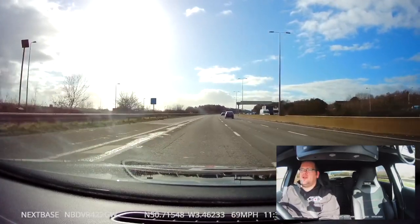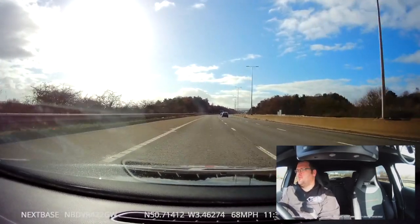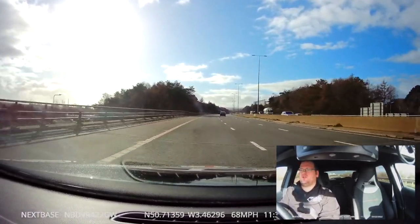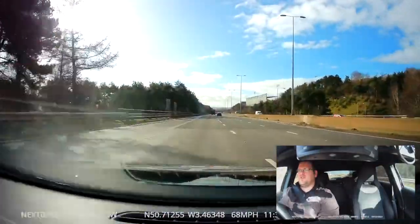So the car in lane number 1's just moved across, probably quite sensibly there. He's trying to get across before that blue car caught him up, so he didn't get stuck, so it's good planning there from that car. I don't need to do that as early because I haven't got a car overtaking me.